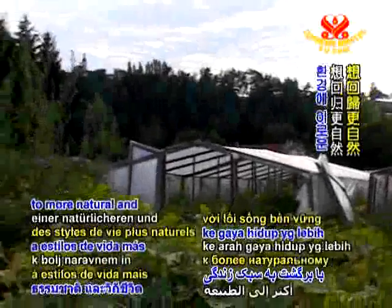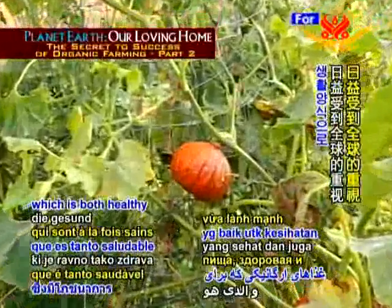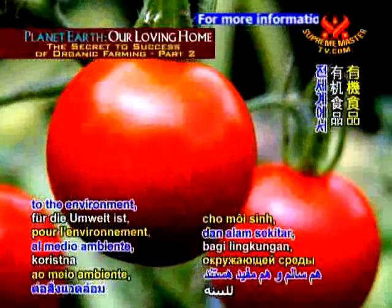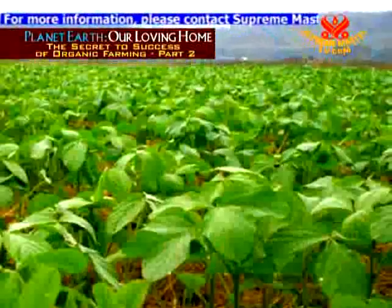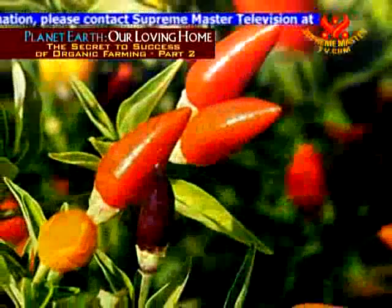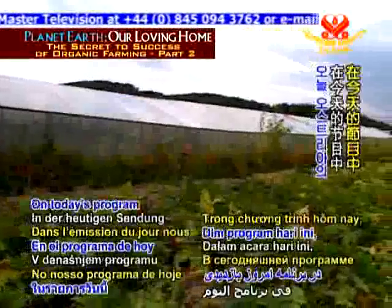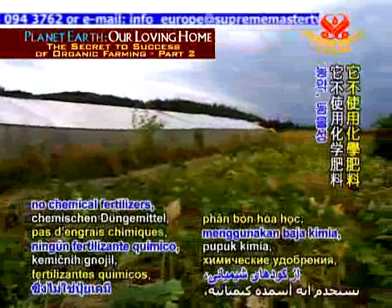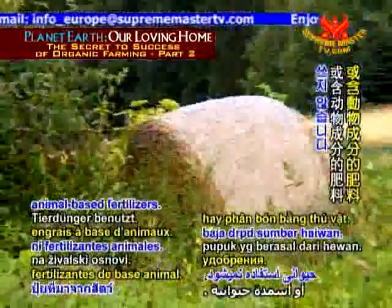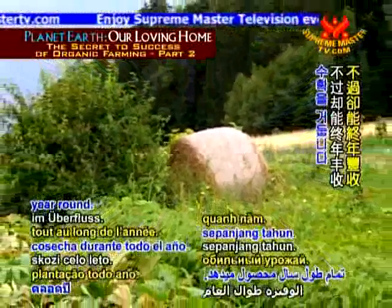With the return to more natural and sustainable lifestyles, organic food, which is both healthy and beneficial to the environment, is becoming more prominent around the world. On today's program, we will visit an organic farm in Austria. It uses no chemical fertilizers, pesticides, or animal-based fertilizers, and yet this farm reaps a plentiful harvest year-round.